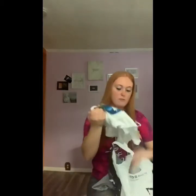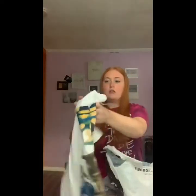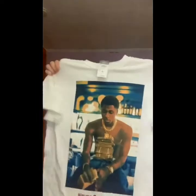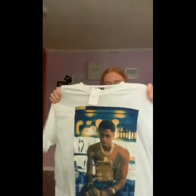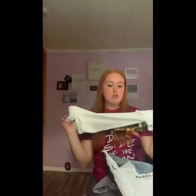And with these, I'm gonna try on this shirt. I got this NBA Youngboy shirt. This is a men's medium, so I want it to fit oversized. It's just a regular cotton graphic tee. So I'm gonna put these two together so that I have a full outfit to show you, and let's see how that goes. So this is the shirt and the biker shorts.